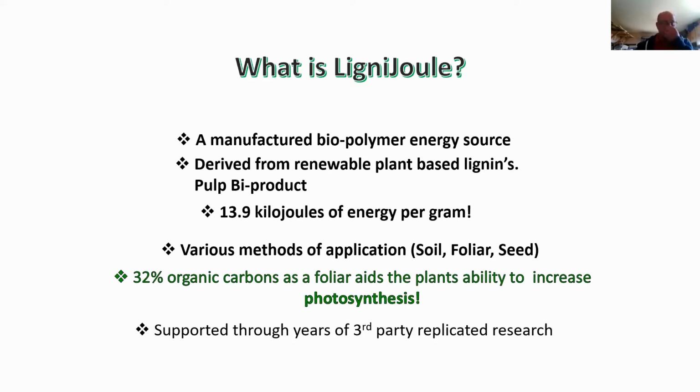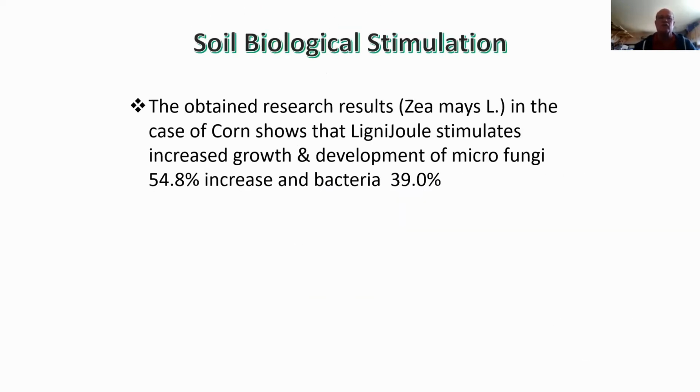So a lot of this stuff is all supported, as you'll come to see, through third-party replicated research plots, as well as numerous universities. And I'll only touch on some of that scientific stuff today. So of course, we got our soil biological stimulation.